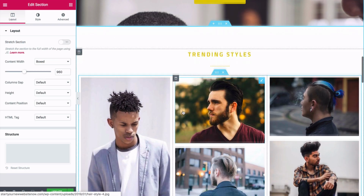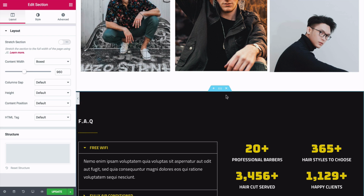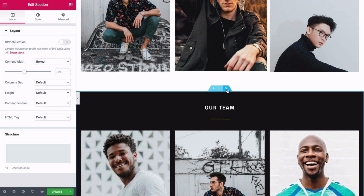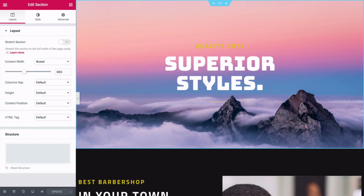And then this element is next. And I'll remove the rest of the elements as we won't be using these. I'm going to click Update to save everything that I've done. Okay, you've now got your elements in place. Let's keep going and edit the header text.